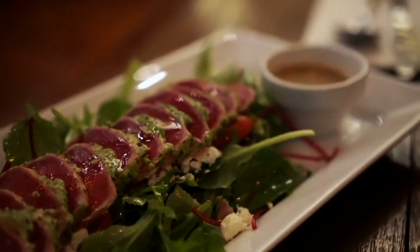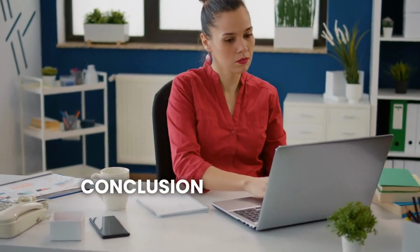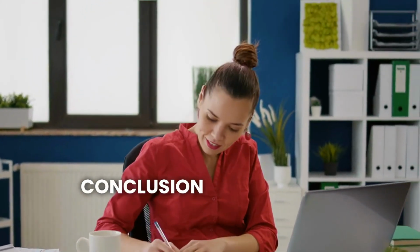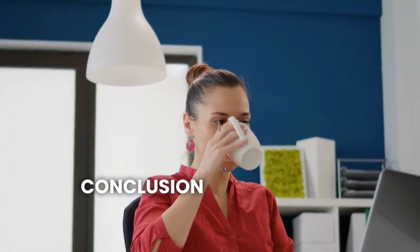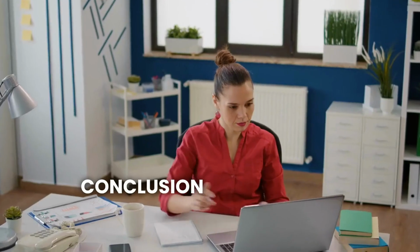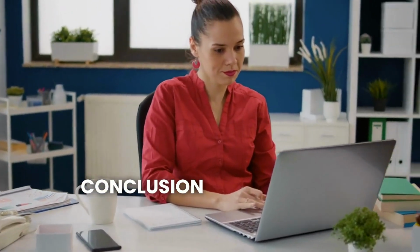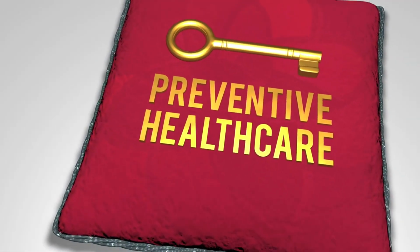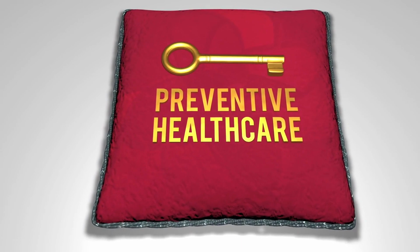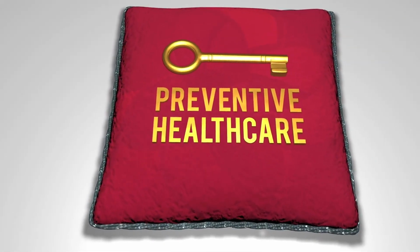to fill any gaps. In conclusion, and to summarize today's video, ensuring that your body receives the essential vitamins and minerals it needs is critical for maintaining optimal health and preventing chronic diseases. Nutrient deficiencies can lead to a range of health problems, from mild discomforts to severe conditions that can significantly impact your quality of life. By understanding the importance of vitamins and minerals, recognizing the causes of deficiencies, and knowing how to address them through diet and supplementation, you can take proactive steps to safeguard your health.